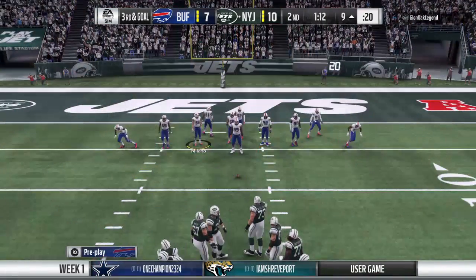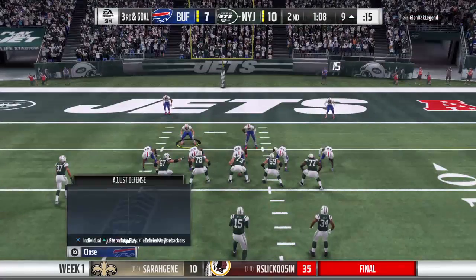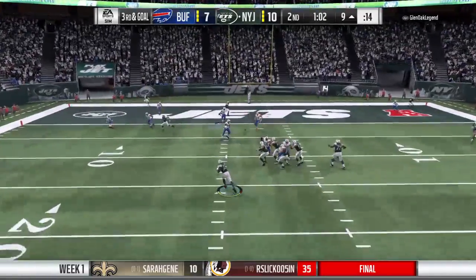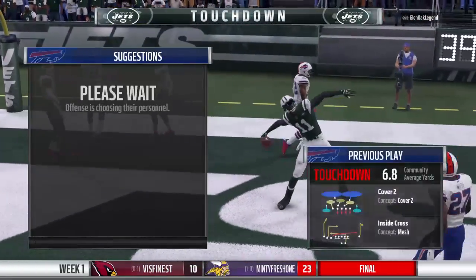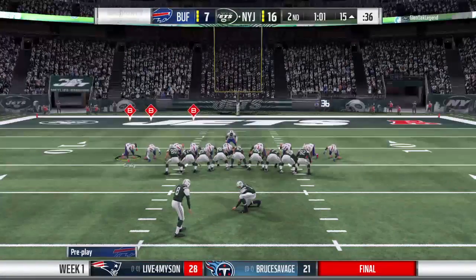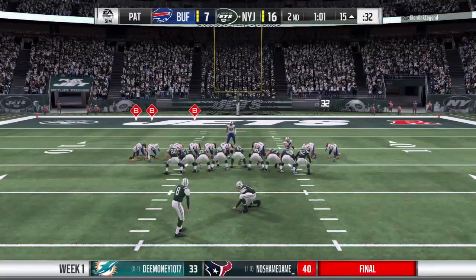This offense so far on 3rd down, just 1 for 3 thus far. This is 3rd and goal. Here we go. From the shotgun, it's Kaiser. And this will be caught in the end zone. Touchdown, Jets. Robbie Anderson, a 9-yard touchdown grab. And the Jets find a way to stretch their lead.